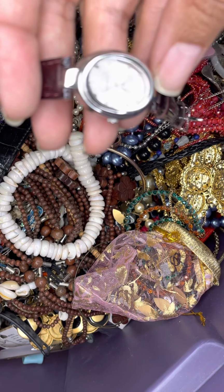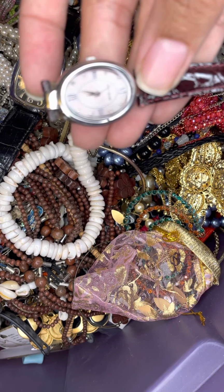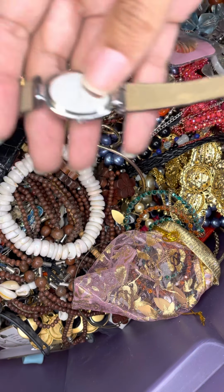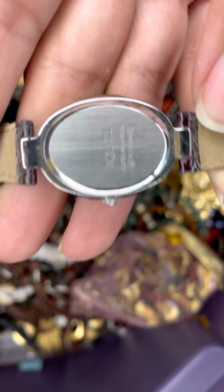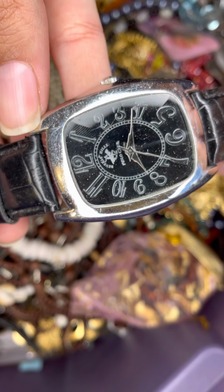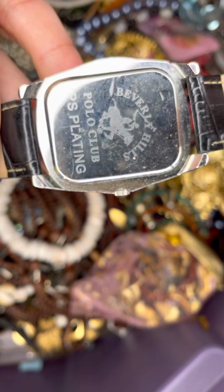Here, got a Michael Kors shell. I'd have to look this one up. I'm actually not really familiar with it. Let's see here. Beverly Hills Polo Club. I'd have to look this one up. I don't think it's worth that much.